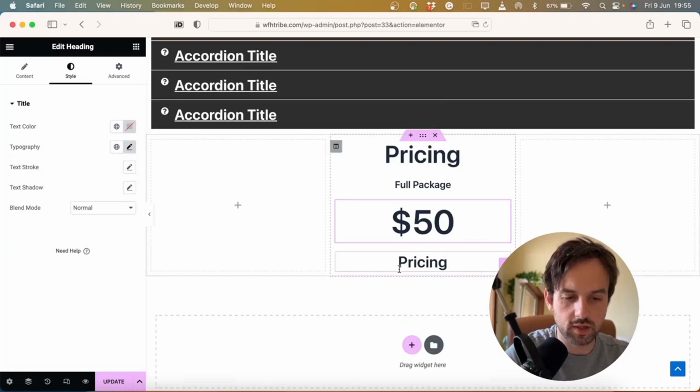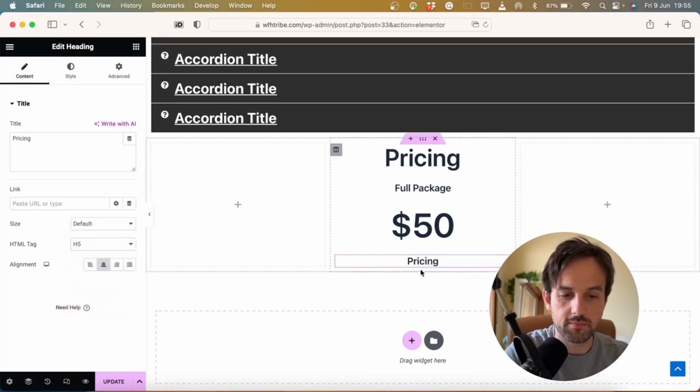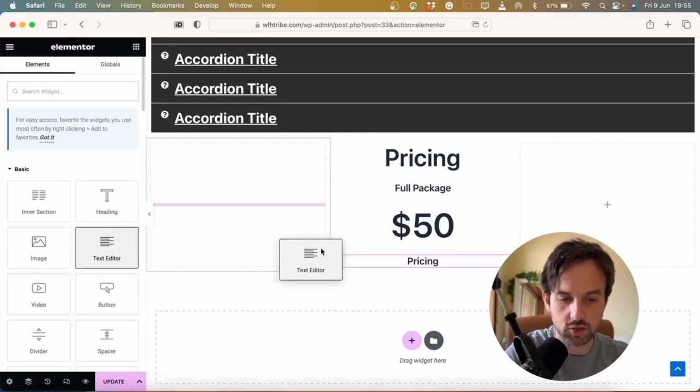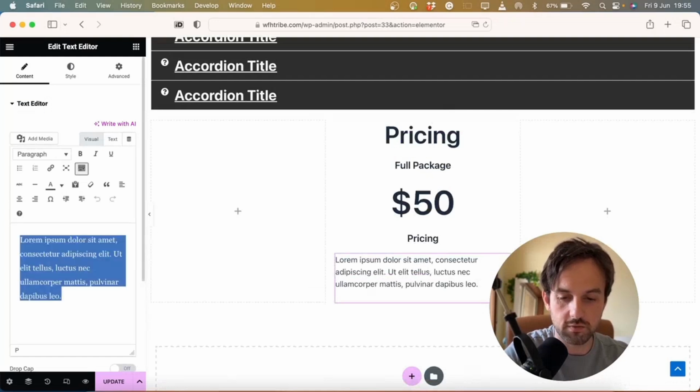Okay, so now we want to move on to the next one, the fourth one here, and when we click on that, we want to come back to content here and change this to an H5. So we're going to click on HTML tag and change that to H5. Okay, now next we want to click on these 9 dots up here again, and we're going to drag in a text editor section. So you want to drag that in just below pricing. And here we just want to paste in our features.